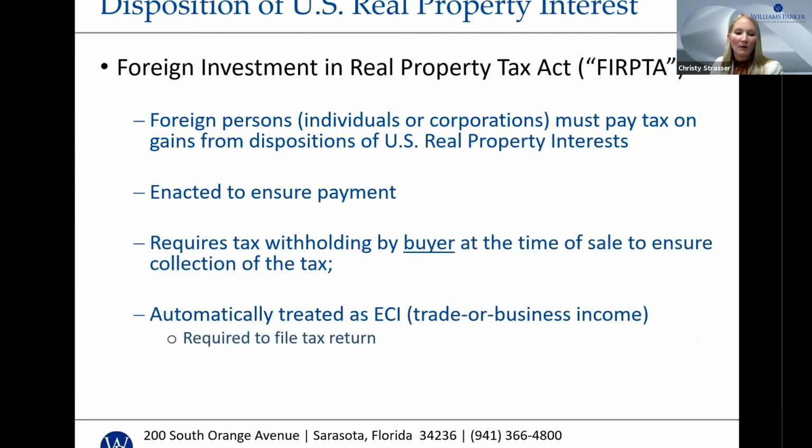Okay, so moving away from rental property, your ongoing income that you would receive from real estate, we get to dispositions of real property in the United States and the tax consequences. So you might have heard of it before. It's called FIRPTA. It stands for the Foreign Investment and Real Property Tax Act, and it applies to foreign persons, individuals, and corporations who make a sale of any United States property or real property interest.